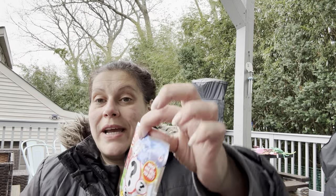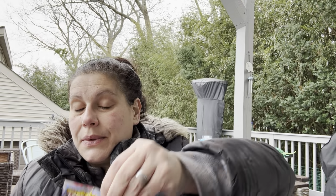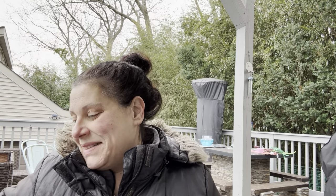I am next going to jump into a bigger category, which is toys and entertainment. Yeah, we're gonna group them together. So the first thing I got is this little blind bag, includes four animal erasers. Little man is back to a prize bag for staying in his bed all night long. So I got that to throw in the prize bag.